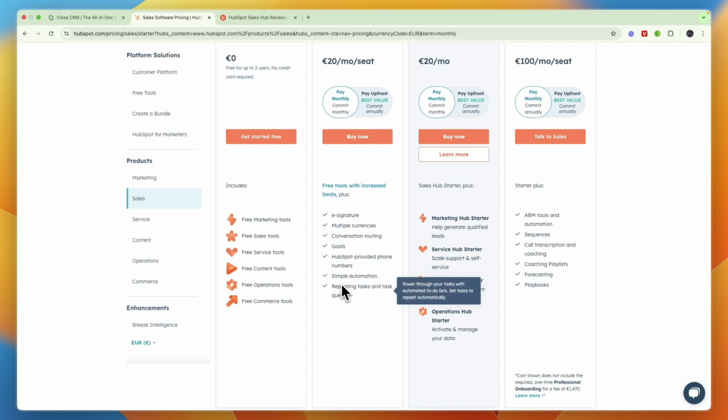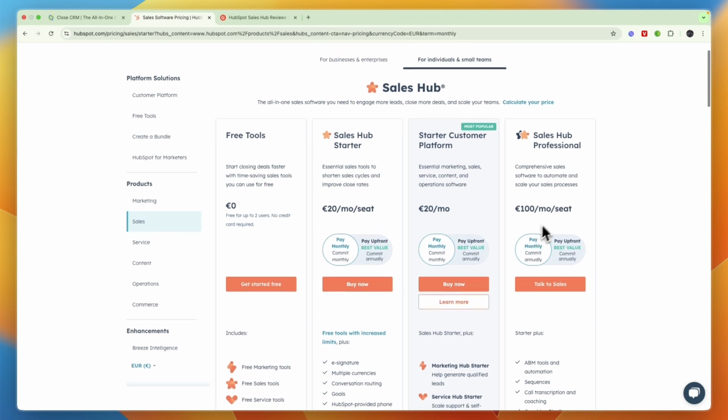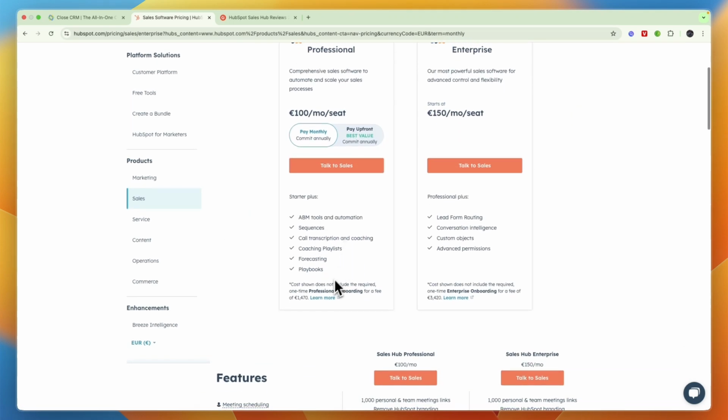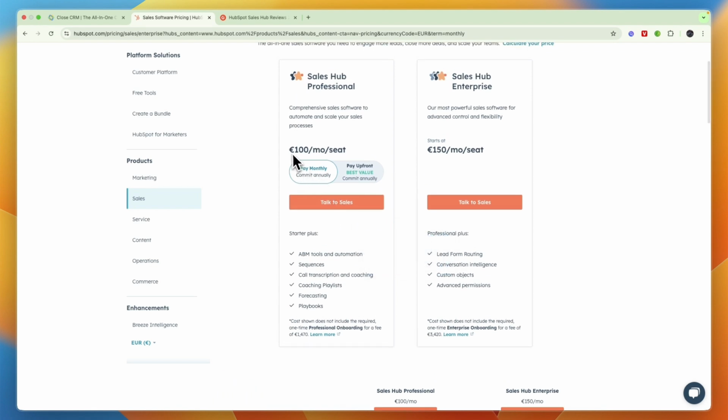If you want a more advanced CRM with HubSpot, you will need to get the professional or even enterprise plan, where you will get forecasting, playbooks, coaching playlists, call transcription and coaching sequences, and ABM tools and automation. And as I said, this is an expensive plan at 100 euros per month per seat.